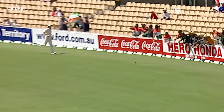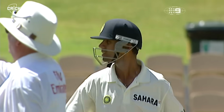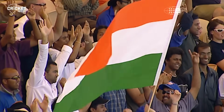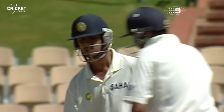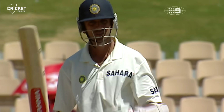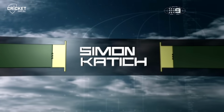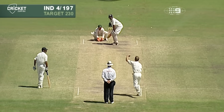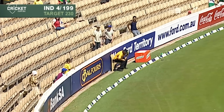That's beautifully timed by Rahul Dravid. 50, what a match he's had. A 50 and 2 terrific catches. Kadich now from the Cathedral end. It's gone in the air, but he's picked the gap again. He doesn't miss too often. 200 comes up with that 4.